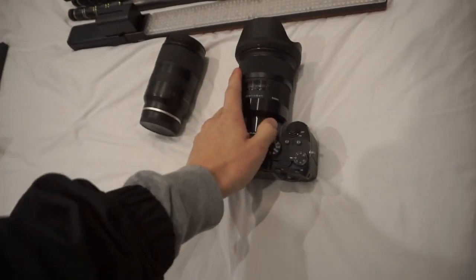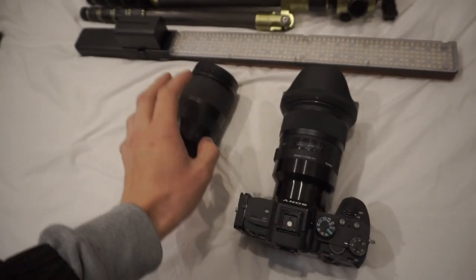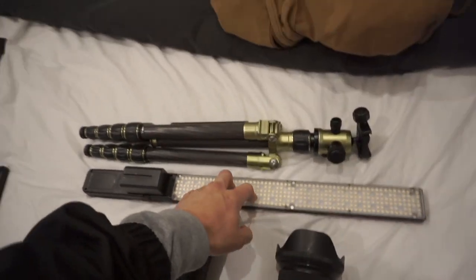Pretty simple setup tonight. Just got the A7 III. We got our 24mm 1.4 lens. This is really good for nighttime. Got my 28-75 2.8. We got our LED bar for some fill light or light painting if we do some. And just a tripod. So yeah, pretty simple bit of kit.